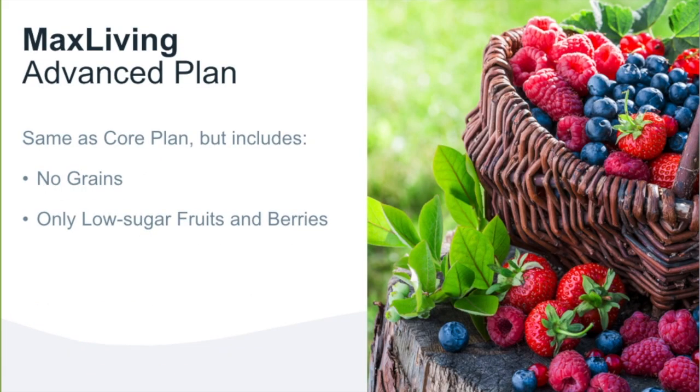And so the other plan that we have at Victory is basically getting off of all grains and only doing low sugar fruits and berries. This helps with autoimmune conditions.